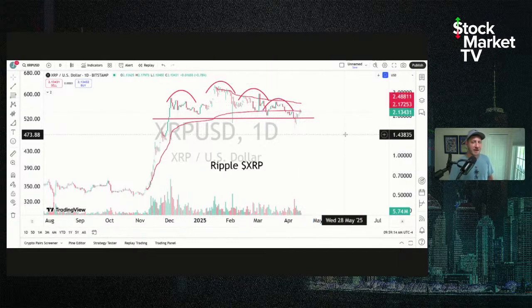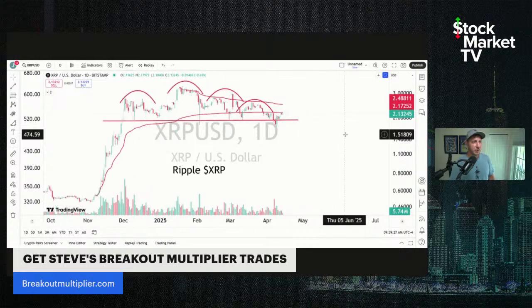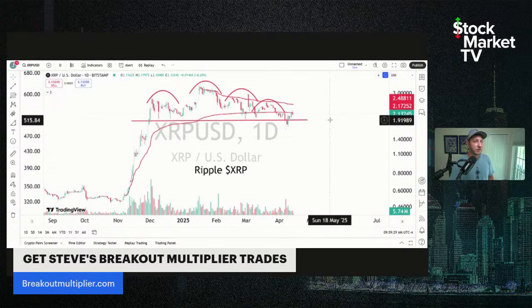Has it given some back? Sure. Everything in crypto has given some back. Everything in the stock market's given something back, right? But all things considered, this is an altcoin. Incredible relative strength, right? The leadership here, not just in crypto, but against risk asset markets more broadly, stands out. So Ripple above, call it 190. And I think you're getting confirmation here right around 218, right? With that VWAP. So that's great.